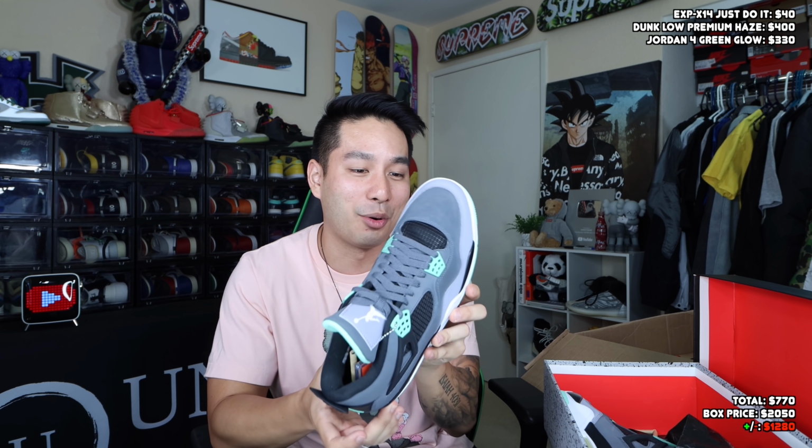I don't know why I did that, and then I just figured eventually I'm gonna find another one in a beater box again in a size that I can fit, and it finally came. It took 3 years for it to come back, but here it is, guys. Jordan 4 Green Glow, and this is in very solid condition. I'm so happy. You guys see it on my face, dude.